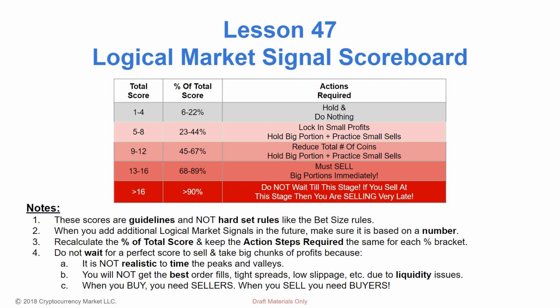Here's some notes I want to share with you guys. These scores are guidelines, guys, and it's not hard set rules like the bet size rules. When you add additional logical market signals in the future, make sure it's based on a number. Recalculate the percent of total score and keep the action steps required the same for each percent bracket.